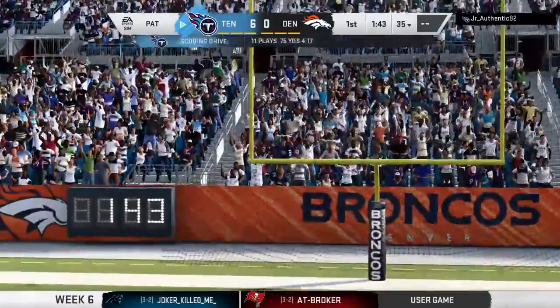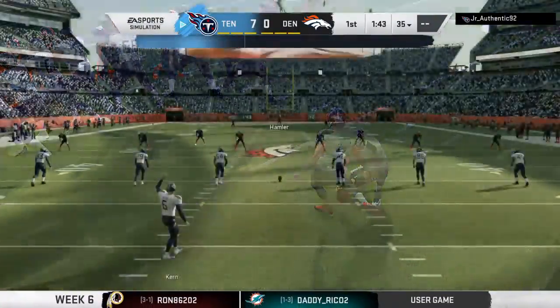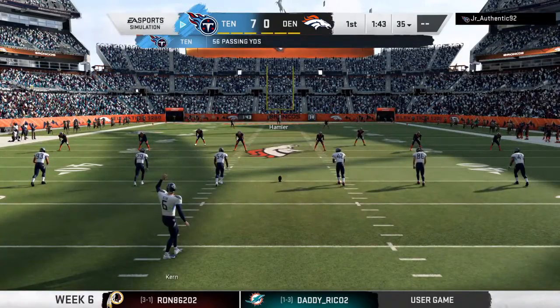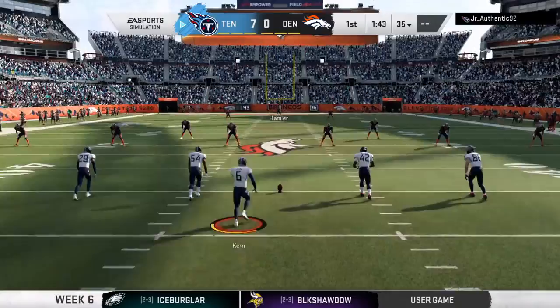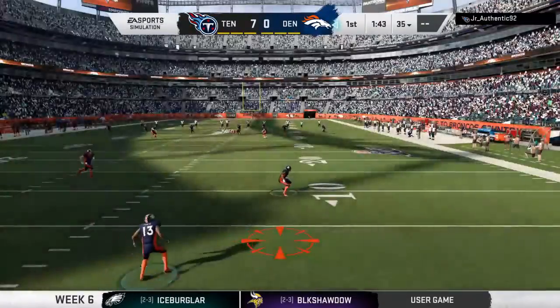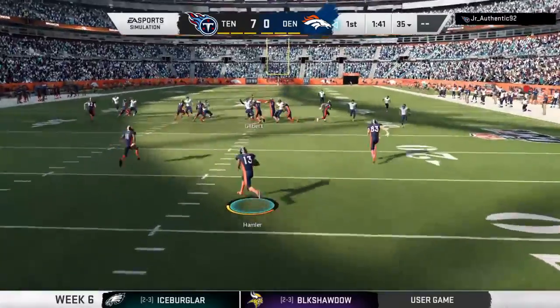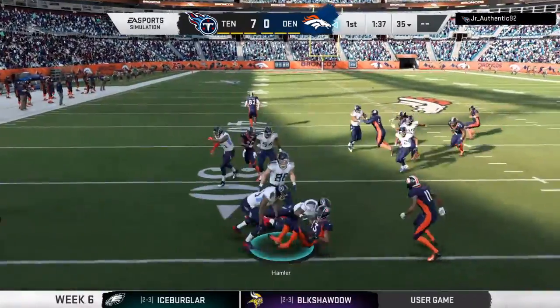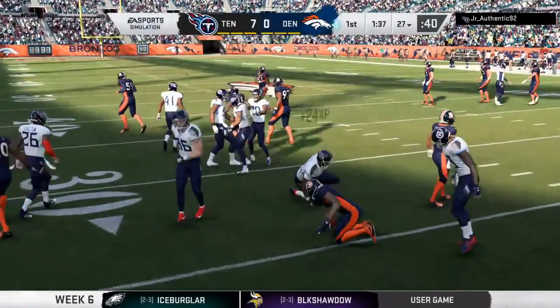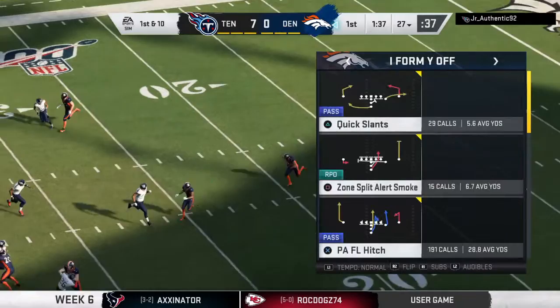Extra point, hugged the upright a bit, but he gets it to go. And it's now a 7-0 game. Set now to kick this one away, and off it goes. This is taken at his 4. And he'll take this across the 25, couple extra yards, up to the 27-yard line.